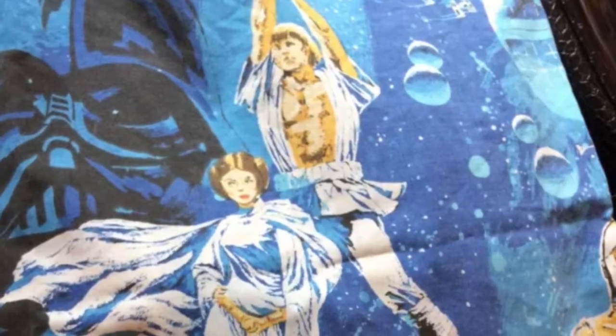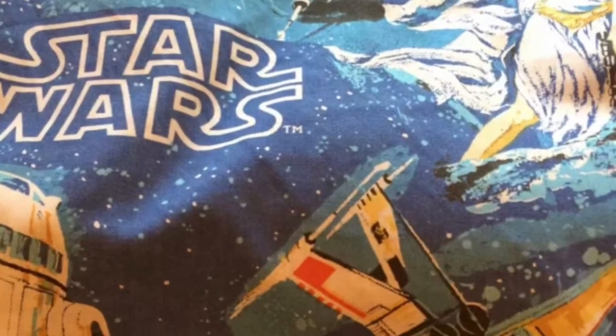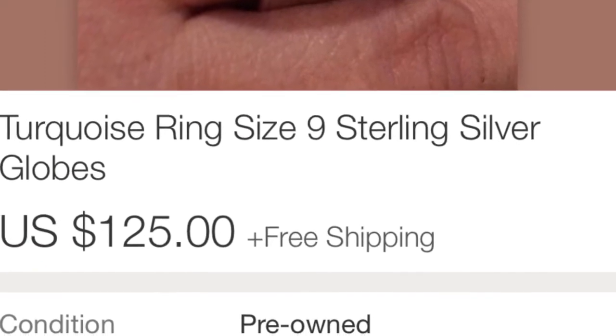People use these. I've actually got a colleague at work who has all Star Wars theme in his computer room. He's the ancillary computer teacher. So people use these fabrics for everything. You just never know what they're going to use it for.